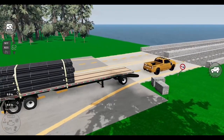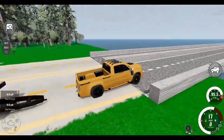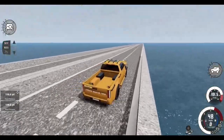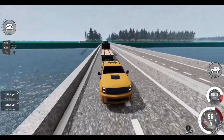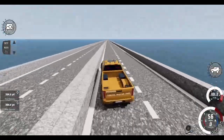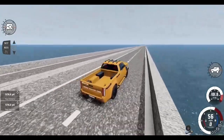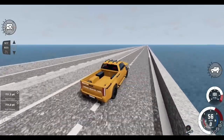After readjusting the load of the trailer, I think we are now ready to go across this bridge. Okay, acceleration is a whole lot faster on this. And just to give you an idea how long this bridge is, you can't even see the other piece of land from this far away. I don't actually know how long this bridge is. I'm going to take a guess it's maybe 12 miles long or so.